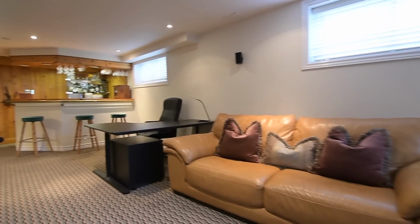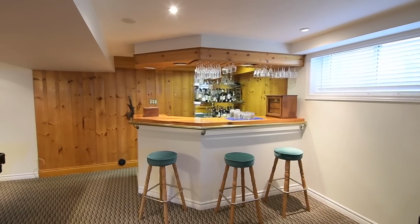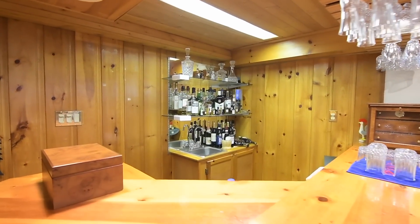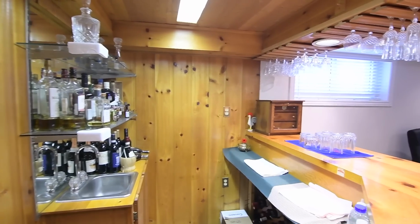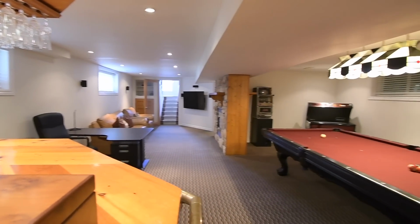The recreation area also has the added convenience of a wet bar featuring a wood counter, its 2 surrounding walls finished with wood paneling, as well as a stainless steel sink. And with plenty of room for games and conversation areas, the rec room is a great space for entertaining family and friends.